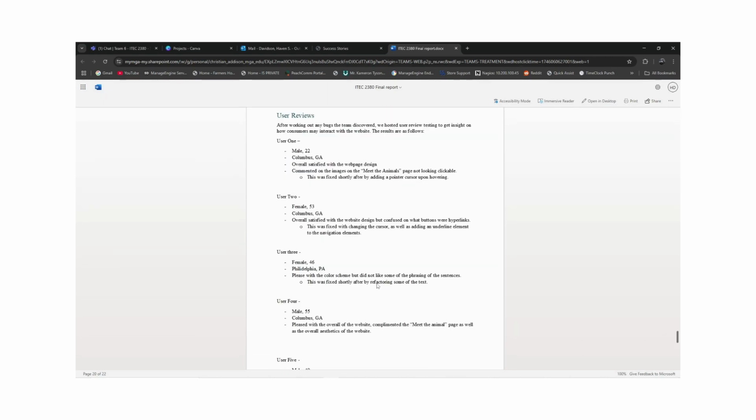Now we get to the user review. We also got real users' feedback. User 1, a 22-year-old man, didn't realize the images were clickable. We fixed that with a hovering effect. User 2, a 53-year-old woman, couldn't tell which buttons were links. We added underline and a hover cursor.